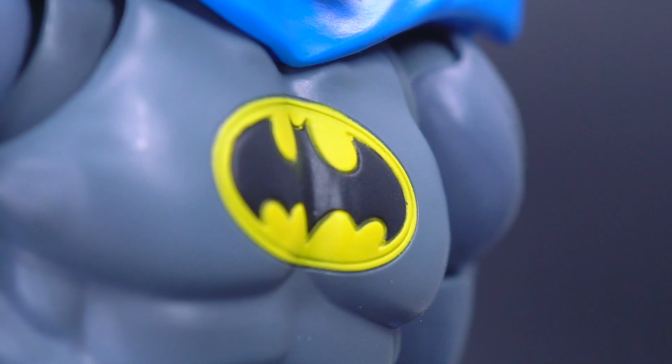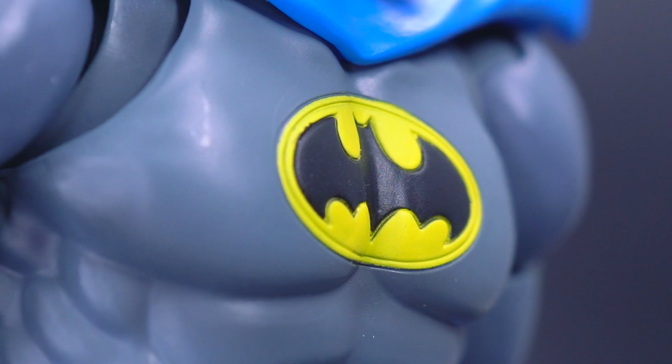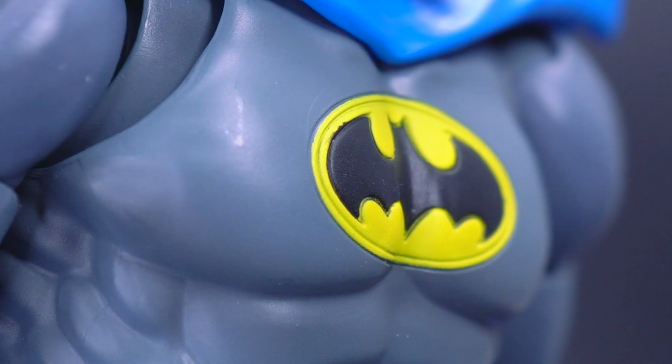Same thing goes for the bat symbol. At first I thought it was a little bit too small and it was just going to be this simple painted app, but lo and behold, it's actually etched into the plastic.